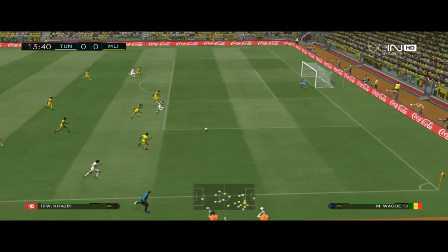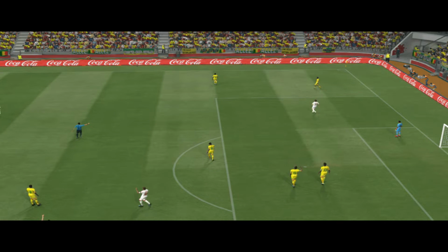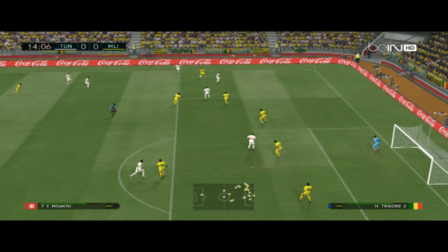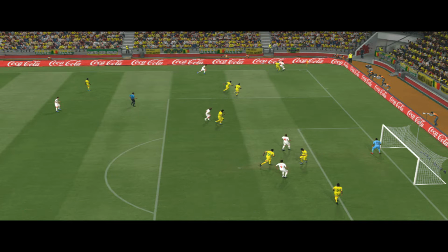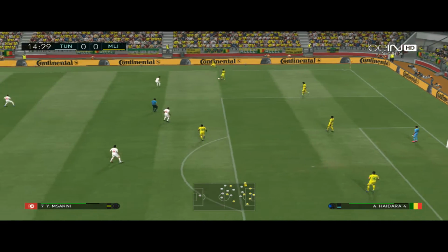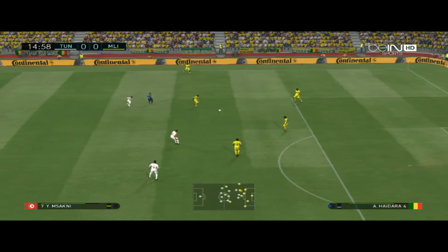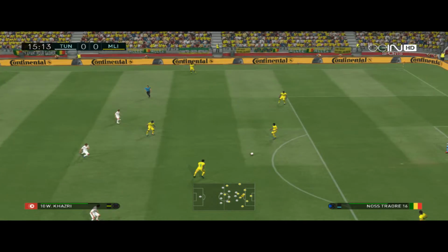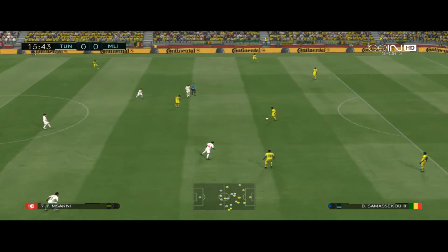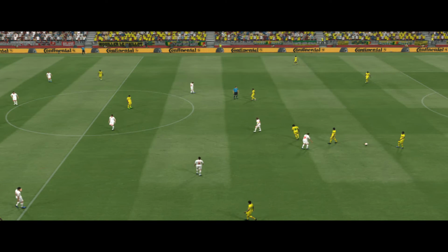Passes it through. And that's been repelled. Throw in. Tunisia still to register a shot on target. Well, that looks a foul. Yep, referee's given it.